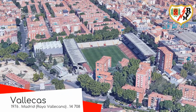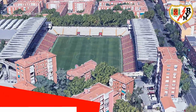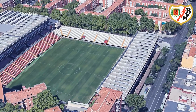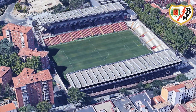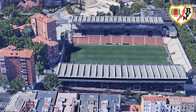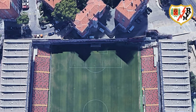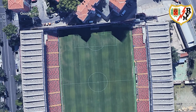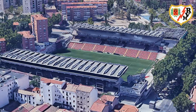Vallecas. Speaking of Atletico Madrid, this was actually their home ground for a few years, after the Spanish Civil War. The stadium has seating on just 3 sides, with just a wall on the other. You don't see that too often, but as you can see, even a few rows of seating would struggle to fit. But it does leave those living in these apartments with an excellent view of the field.